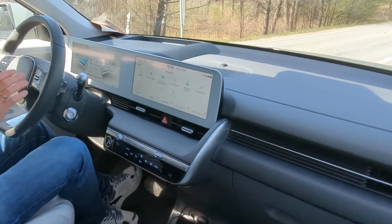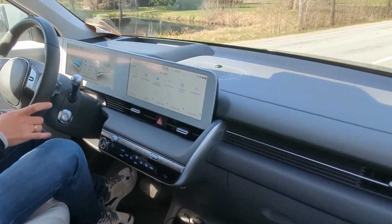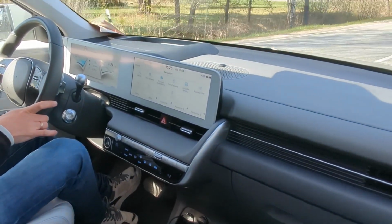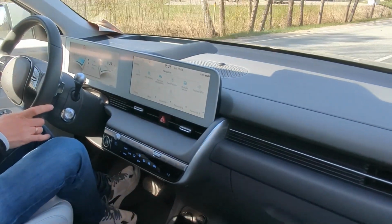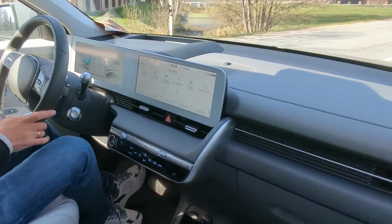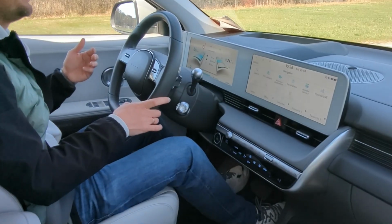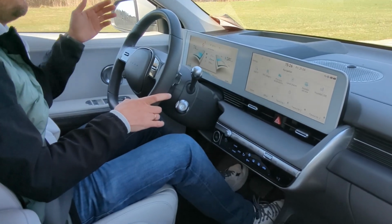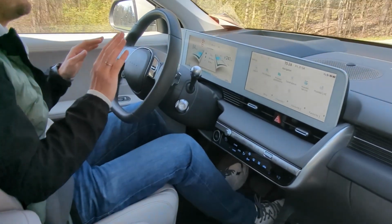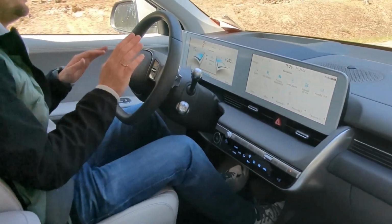In terms of performance, I don't have problems with it at all. Of course, Teslas have more acceleration, more power, and they're just faster. But we tested it on car sharing and we didn't like it. I have no problems overtaking some cars on my road. For me, it's plenty of power and I have no complaints about it at all.